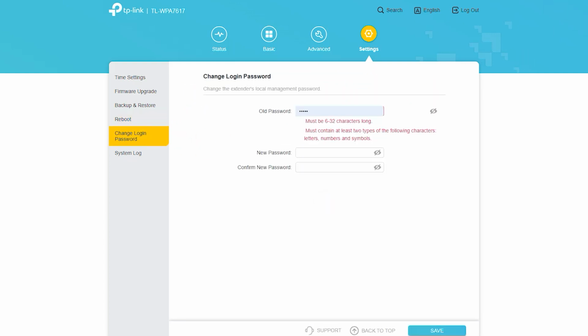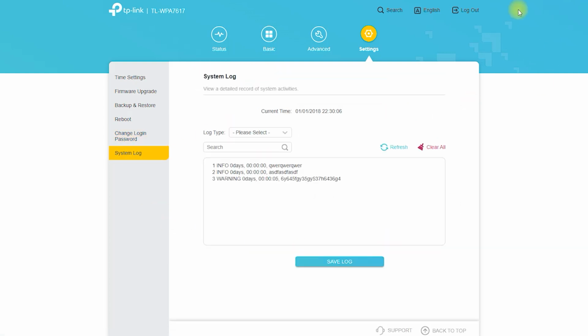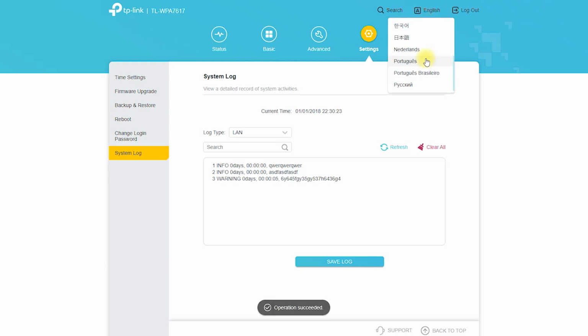In conclusion, the TL-WPA7617 KIT AV1000 Gigabit Passthrough Powerline AC Wi-Fi Kit is a reliable and powerful networking solution that can help you extend your network to any room in your home or office. With its high-speed internet access, easy installation, and reasonable price, it is definitely worth considering if you need to extend your network.